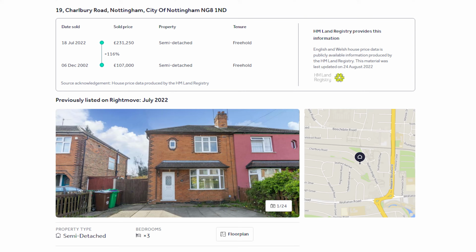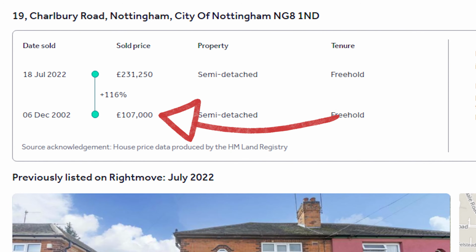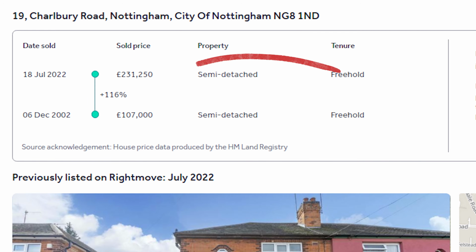But do we see the same type of percentage growth if we're looking up north? Here we've got a place in Nottingham that was bought in 2002 for £107,000 and it sold in 2022 for £231,250. That's an increase of 116%. That one's still gone up and it's still beating inflation at our 62% rate over 20 years.